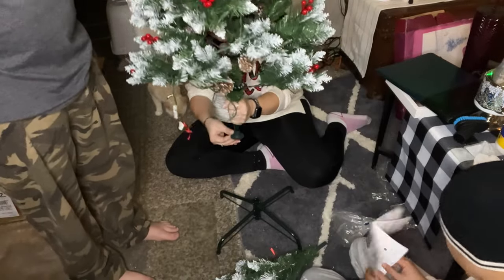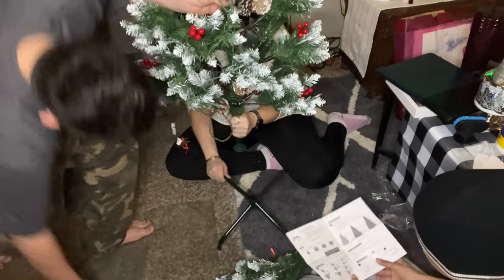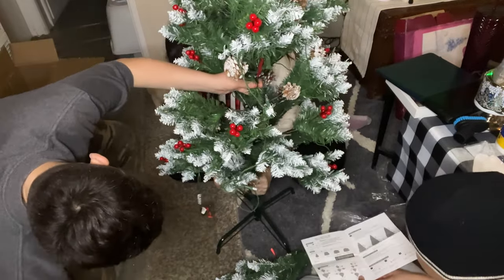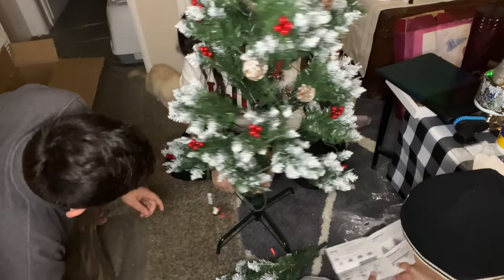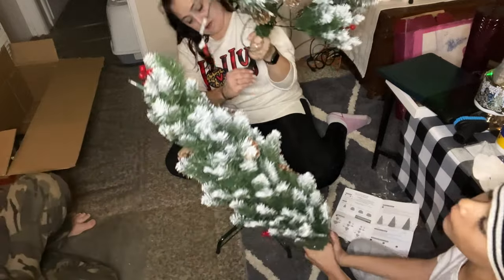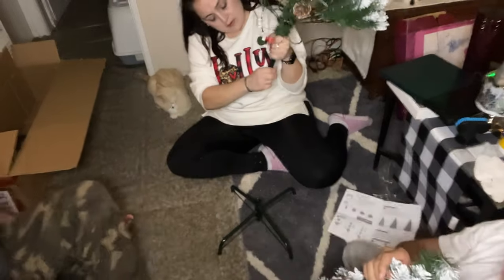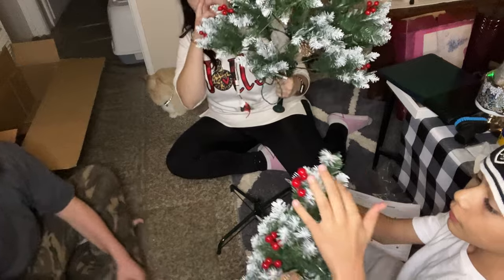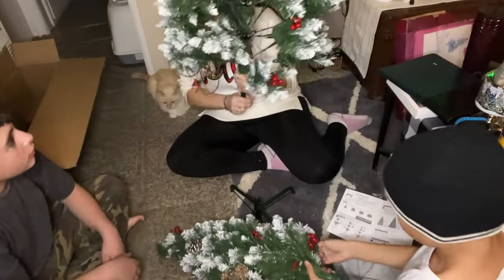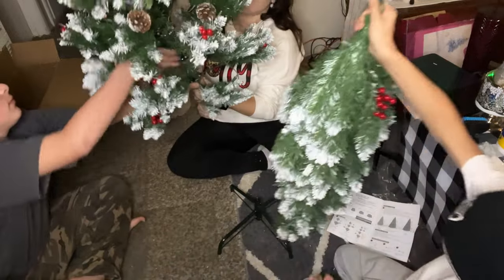Yeah, it should go like that. Or is this the top and this is the bottom? No, no, no. Mom, if this was the bottom, there would have been another latch right here. Yeah. Hold on. Look, this hole right here goes... wait, I need help, Noah. Hold it. The middle piece, right there.